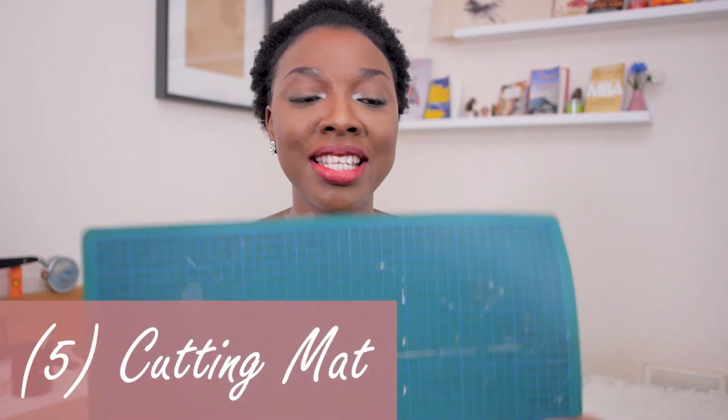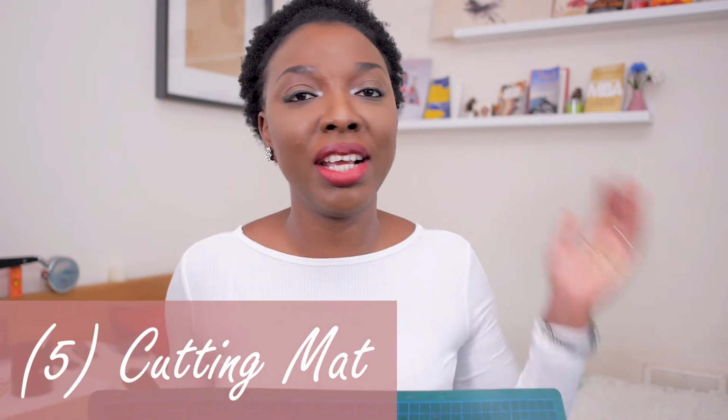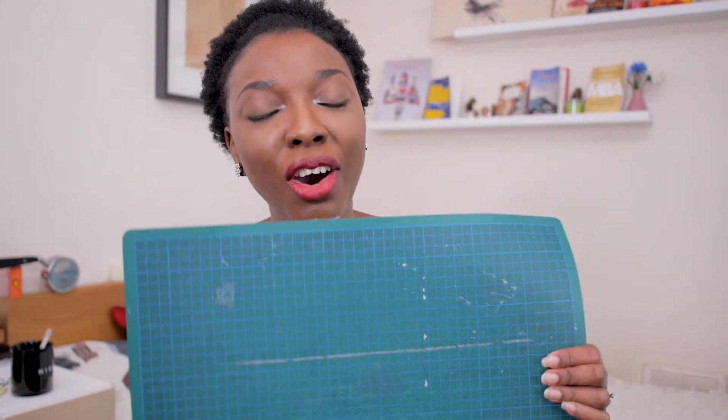Last but certainly not least is my cotton mat. I have had this mat since the beginning of fashion school, and Lord, this mat has been so good to me, I feel like we have a connection. You cannot use that tracing wheel on a wooden table because it's just going to create holes in your table. And we had a wooden table at uni. I have a wooden table here. So cutting mats are very essential if you want to use a tracing wheel or if you want to cut leather material with a blade. You just have to have one of these.